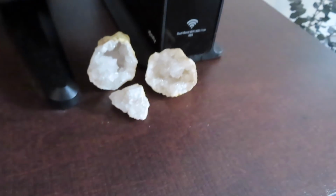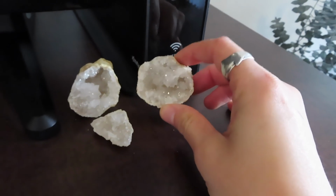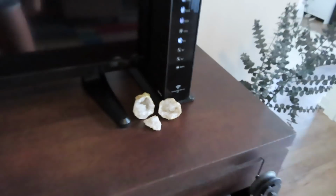So pretty. And also Avery cracked open one of the little geodes that we got from our fan mail from Lori, and it looks so cute right there.